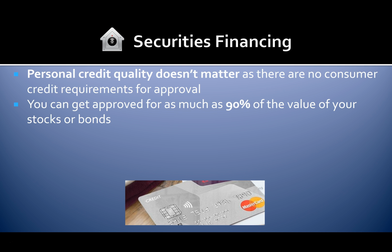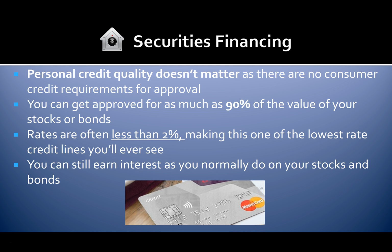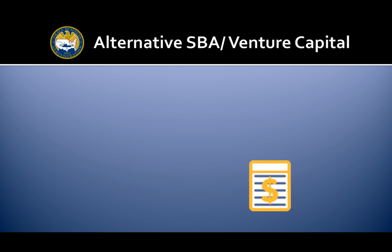You can get approved for as much as 90% of the value of your stocks or bonds. Rates are often less than 2%, making this one of the lowest rate credit lines you'll ever see. You can still earn interest as you normally do on your stocks and bonds.